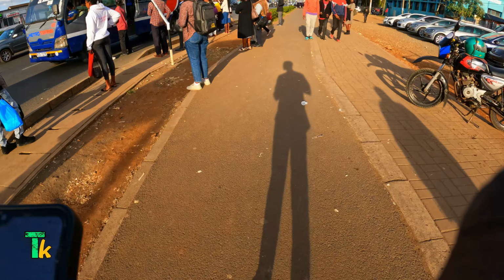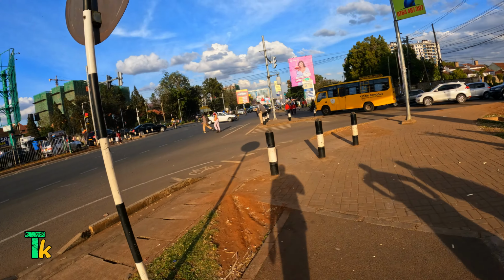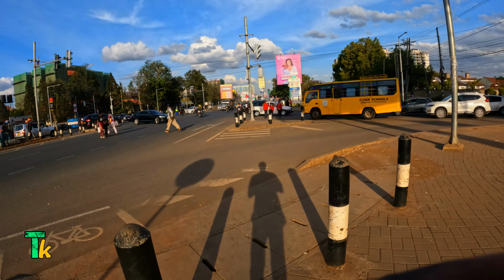We wanna see how many steps we will do until we head back home. You can see school children crossing, left, right.